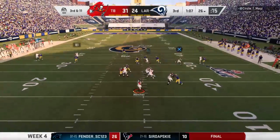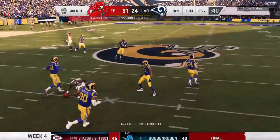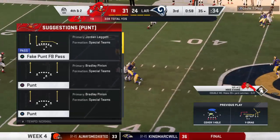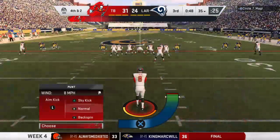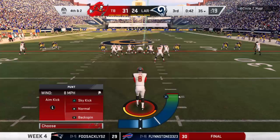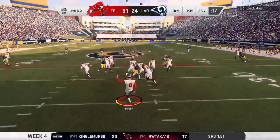On 3rd down, Winston. Over the middle, he finds Godwin, complete. They do get 9, but it leads to 4th down. So much about offense is what you call hidden yardage. You throw the ball to someone, they catch it, and then they can make a big play, they create a play, run after catch. They did a really nice job there of limiting that and keeping him from a 1st down. Yeah, stopped him in his tracks.